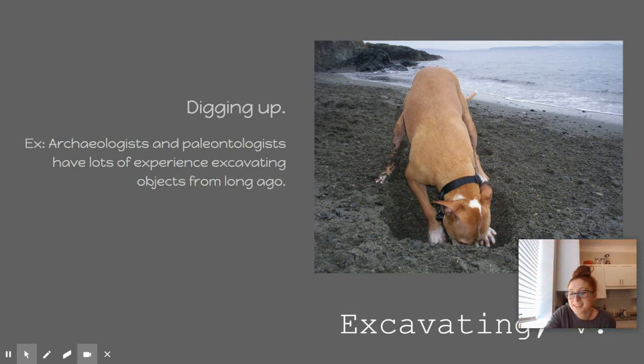Excavating means digging up. Look at that puppy. He looks like he is having so much fun. He is excavating. What do you think he's going to find in there? Archaeologists and paleontologists have lots of experience excavating objects from long ago.